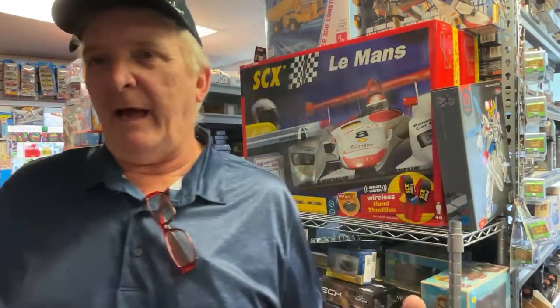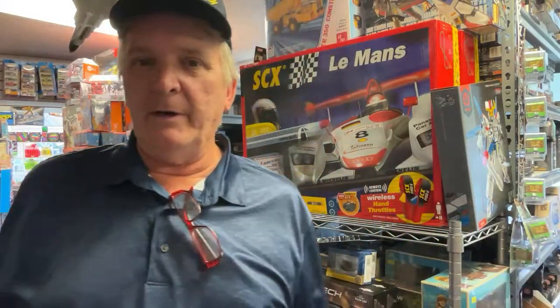I want to be able to show people that you can make different layouts. And I love to build different layouts. In the fall, I'm just going to start building layouts. I'm just going to do, hey, here's this layout, and then take it down and build another one, and take it down and build another one.